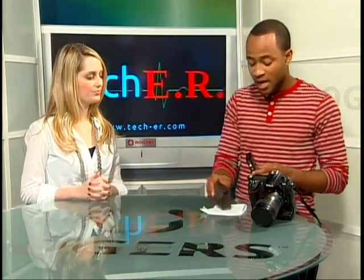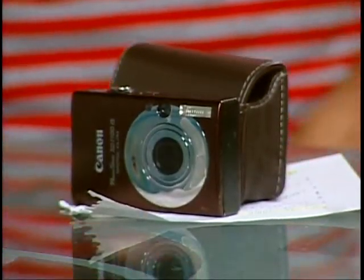I know this one came with a case. It came with a memory card too, and a lanyard and things like that, so you can carry it around your neck. Those are things that are also worth considering when you're on a tight budget or something like that. Yeah, for sure. Awesome. So those are the two different types of cameras that you can actually get into.